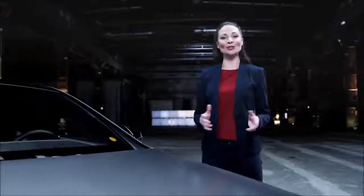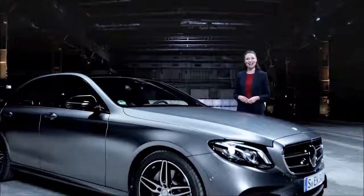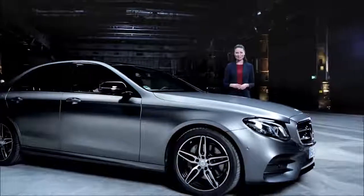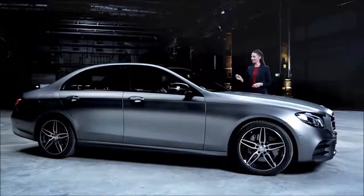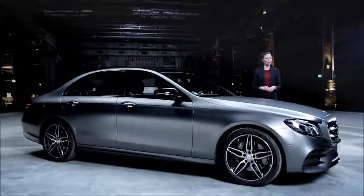Me to present the new E-Class, a vehicle which sets standards when it comes to safety, intelligence and design. What is your first impression of the E-Class? If I had to sum up the appearance in 3 words, they would be modern, stylish and sporty, true to the Mercedes-Benz design philosophy of sensual purity.